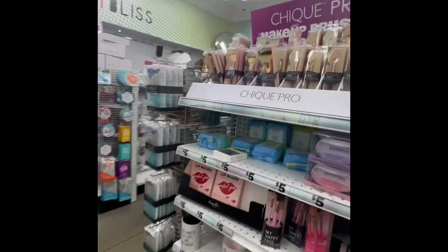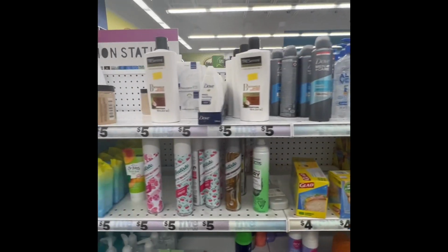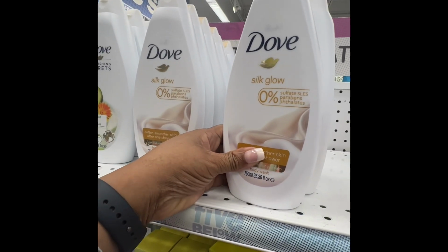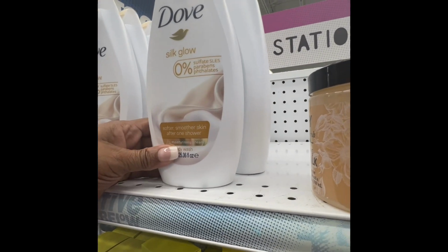Let's see what they got on this side. All kinds of cleaning stuff. Dove. Wow, this is a big Dove. Wow, their Dove is bigger. I'm gonna have to come here and get my Dove. They're $5. That's not bad.